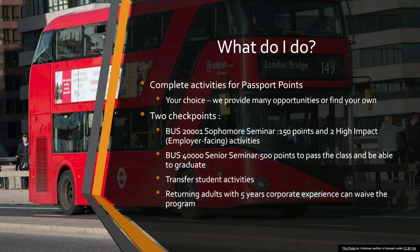So if I've convinced you of what it is, now how do I do it? Basically, you just complete activities for passport points. When we advertise programs through the Doermer Dispatch, on Handshake, and the university event calendar, you'll find things that say, this is for passport points, or people will talk about, is this passport worthy? And anything where you're developing yourself, you're learning the NACE career competencies, you're making progress towards career development, is probably for passport points.